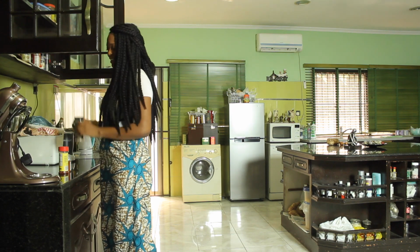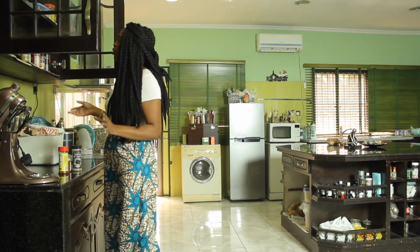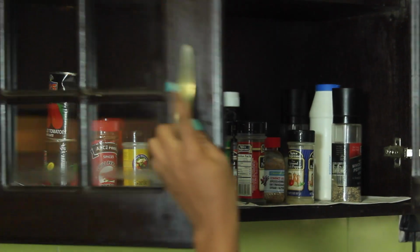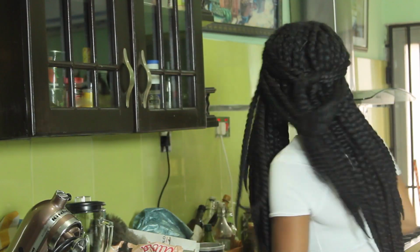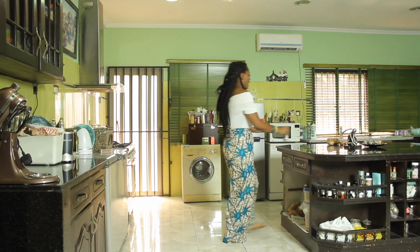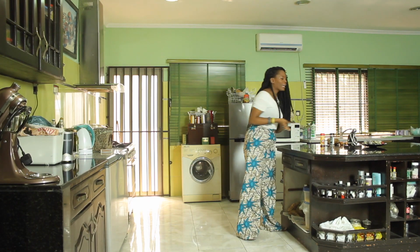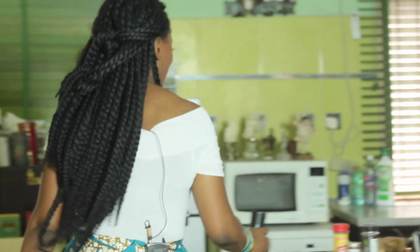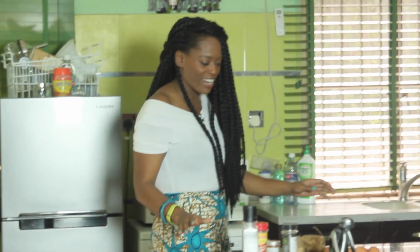Here's my black pepper. And I'm going to need some salt, but for some odd reason, I don't keep my salts with the rest of my spices. So I'm gonna go find my salt. There we go. Okay. Now, where is my salt? I think it's over here with my baking products. Salt, don't fail me now. Ah, salt. Okay, so I think I'm ready.